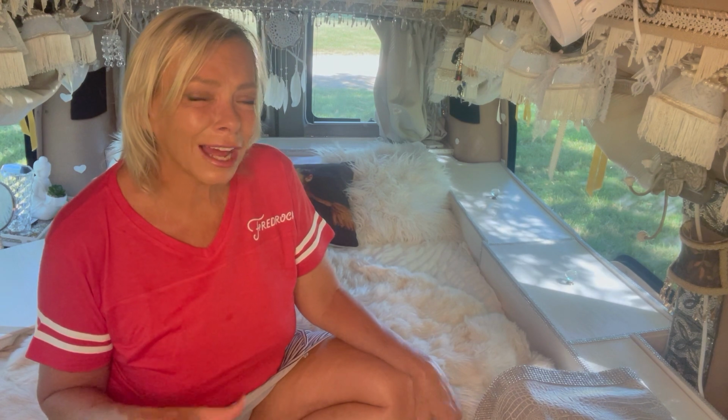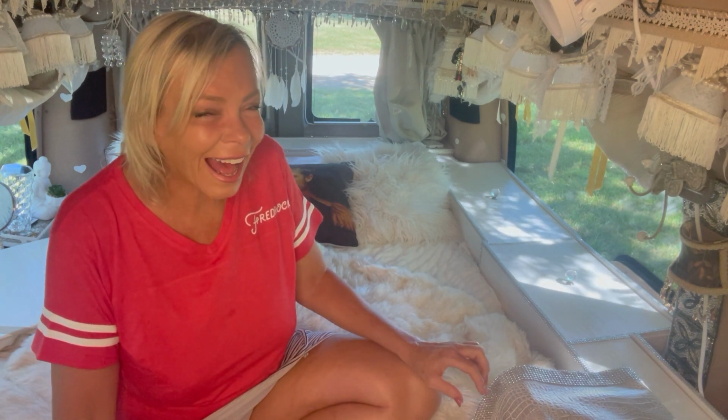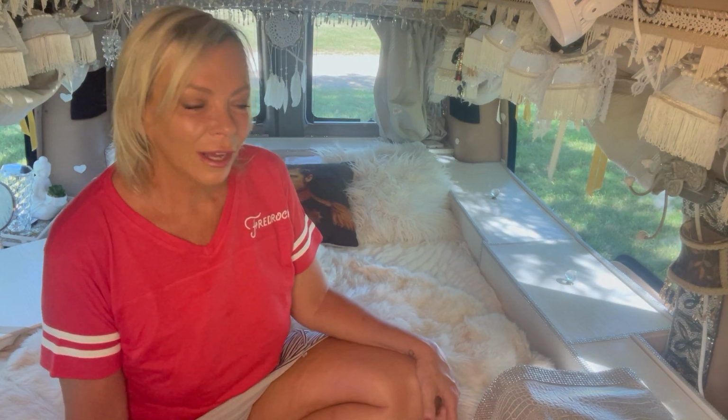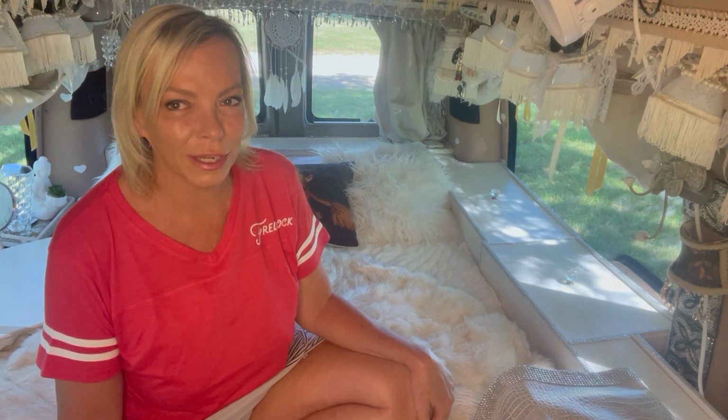Now what I found for me personally, anything below 70 degrees outside for a nighttime temperature is pretty comfortable for sleeping in the van. Anything above that, especially when it gets up into the 80s, it's just hot. So one of the things that you can do is just search for cooler temperatures, like drive north. I'm getting ready to take off in the van the first week of July, and I feel like I absolutely want to drive north and hit some of those cooler nighttime temperatures.